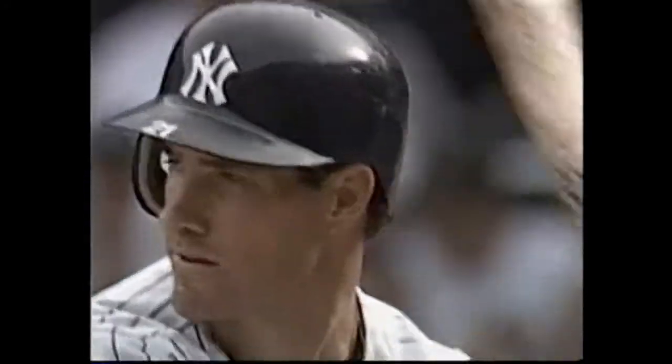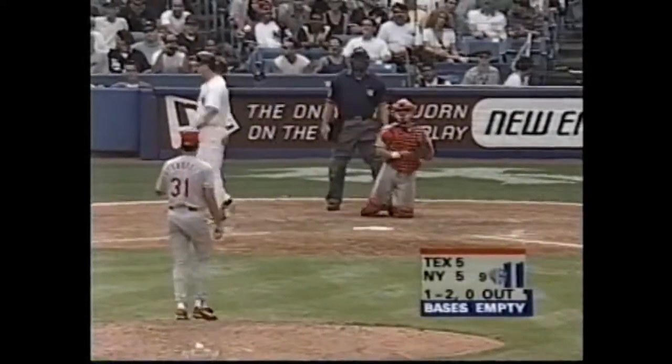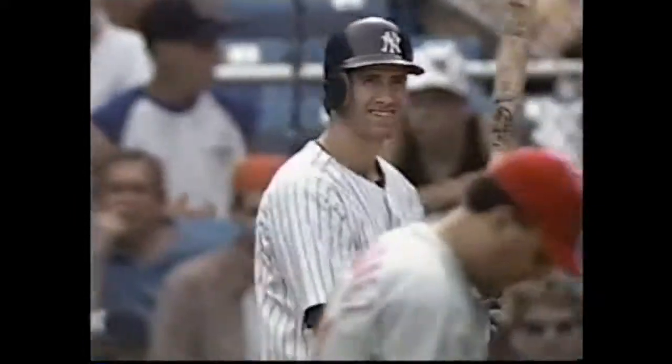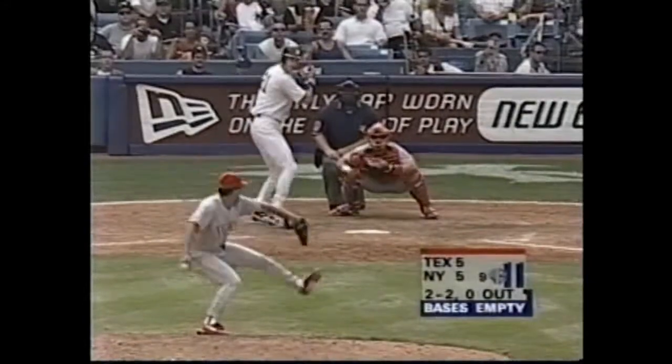A split-fingered fastball became the designer pitch of the 90s. Bruce Sutter was the guy that actually invented it, or made it famous, I guess you would say. You saw how the ball was going away from O'Neill, and Paul really had to almost walk on the plate. And a split finger again down low, ball 2. This 4-game total between Texas and the Yankees has drawn 203,803 for a total attendance.